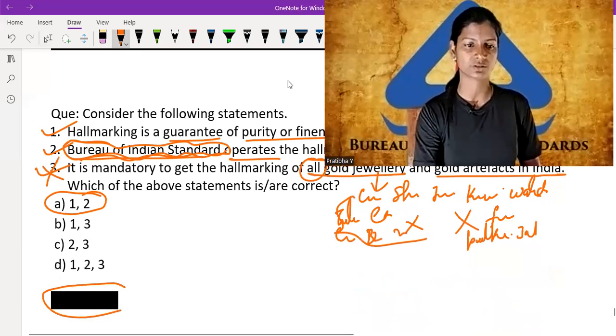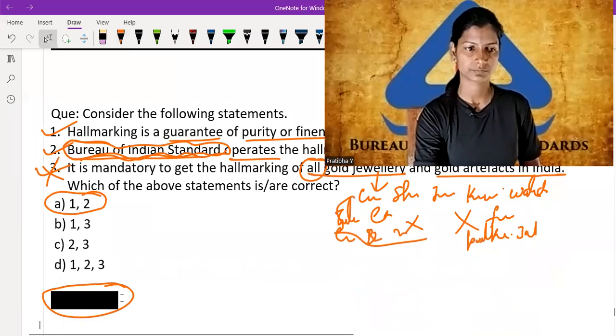Just check whether we are on the right path or not. We are on the right path.